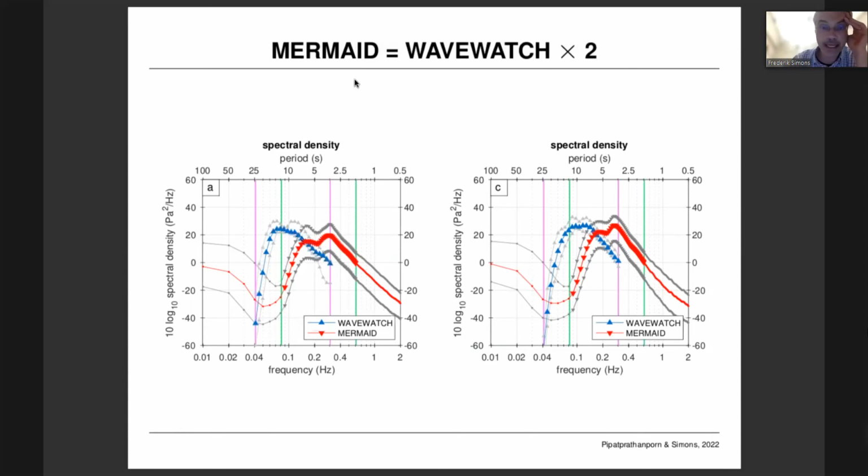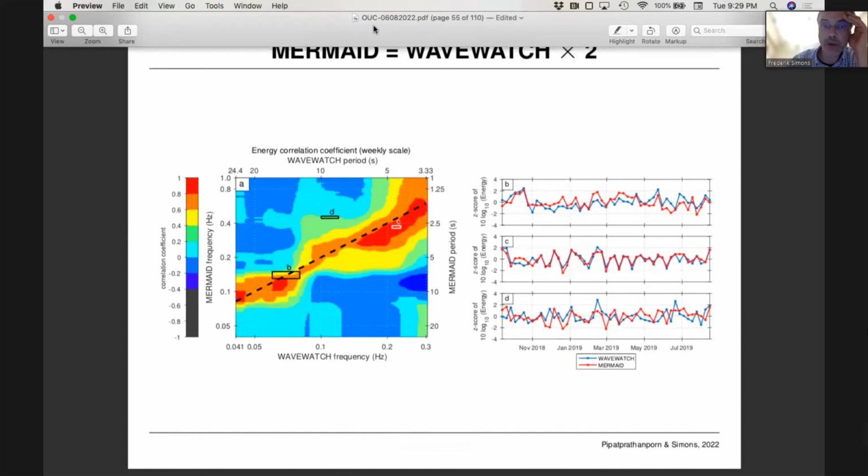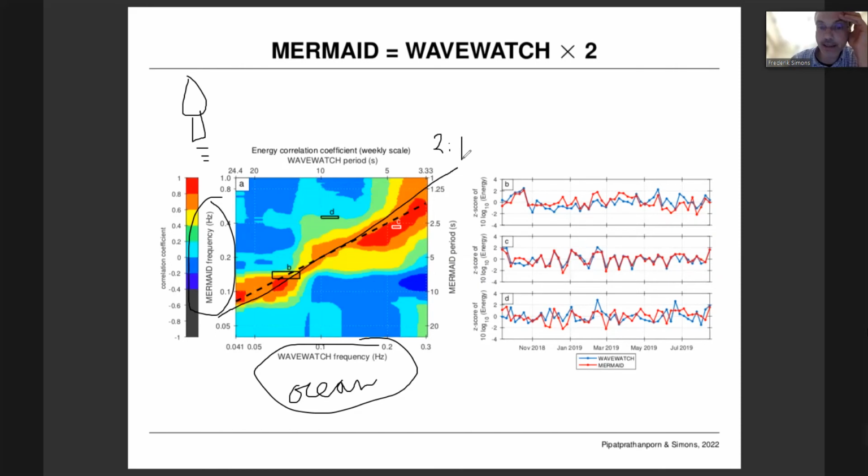So I'm going to erase that and show you when we now just ask the question, let us compare the power and the coherence of what the ocean is doing in frequency and what MERMAID is listening to, then this line here, which is the 2-to-1 line for the frequency doubling mechanism, that's where we should expect coherent behavior if the noise that is recorded by MERMAID is indeed literally just generated by this mechanism whereby nonlinear interaction of gravity-driven ocean waves couple into producing a sort of standing wave pattern that forces a type of Rayleigh wave noise motion that we know we observe on land, but that we now observe in the ocean. And that is exactly what happens.